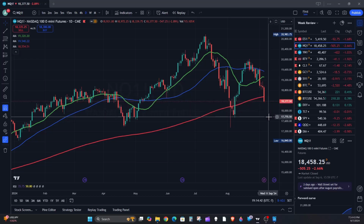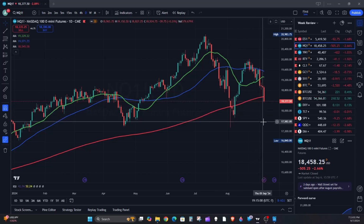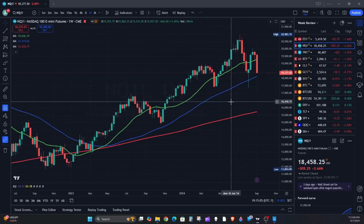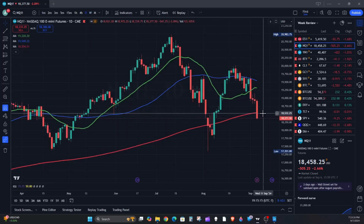So if we come all the way down to like 17,700 or so, 17,800, probably maybe pull back a little bit, but there's definitely support at these levels. So that's the daily. Let's take a look at the weekly. Look at this bar, it completely took out this green bar, these two bars. So like I said, we're probably going to retest this 200 and come back down.